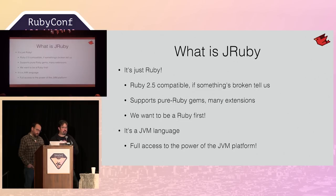Pretty much all pure Ruby gems should just work, modulo little implementation bugs that we continue to fix over the years. But generally, anything that's pure Ruby, if it doesn't work right, just assume it's our problem, let us know, and we'll fix any issues. But they should be good, should be solid. There are a lot of C extensions out there. We have support for most of the big ones, like Nokogiri, JSON, stuff like that. We'll talk a little bit more about compatibility and C extensions later.